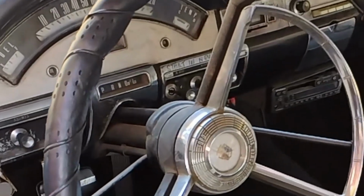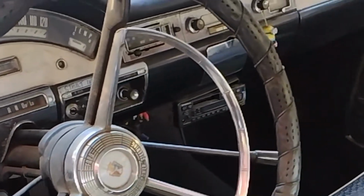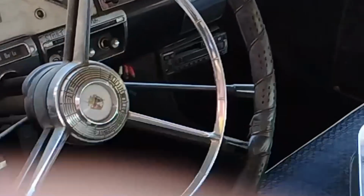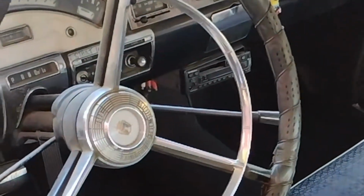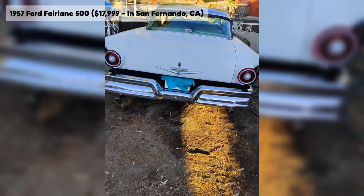Introducing the 1957 Ford Fairlane 500, a well-preserved classic with 44,444 miles. Featuring a white exterior and black interior, this car is powered by a strong V8 engine with an automatic transmission. It boasts good paint, tires, and a solid interior. This vehicle is ready to hit the road and turn heads wherever it goes.